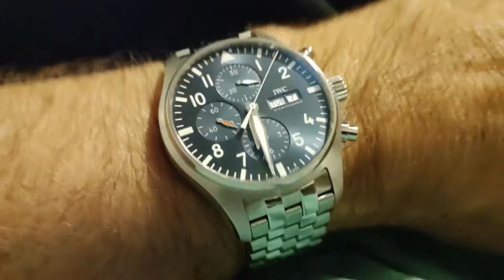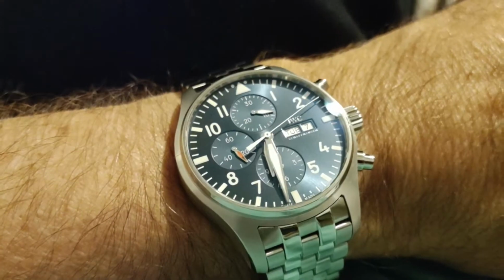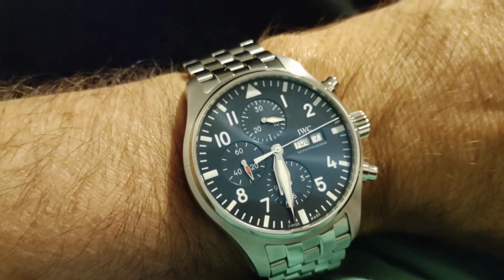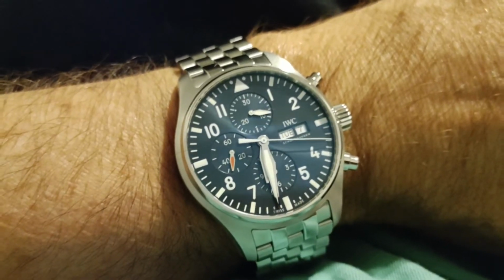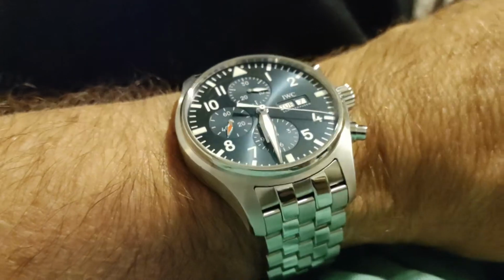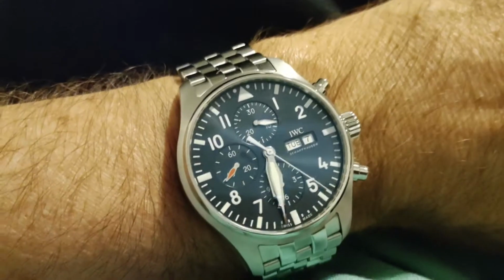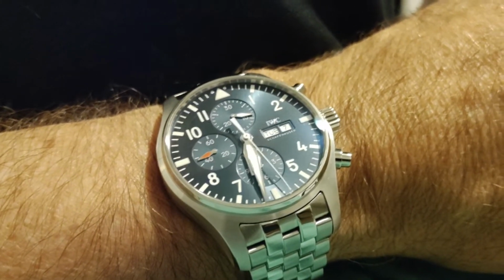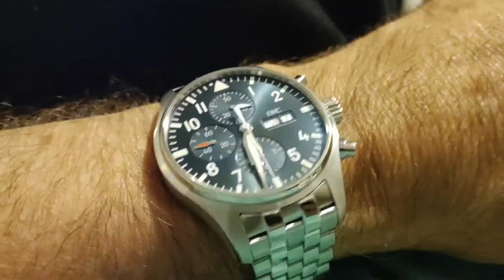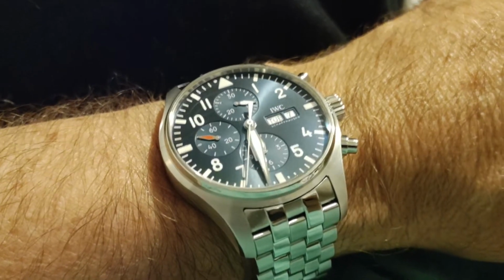I do not know if there was a huge production of these. This is probably one of their higher selling watches over the years. Not 100% sure, but I feel like some of these, especially the blue dials in the Pilot watches, I feel like these could become more and more desired.